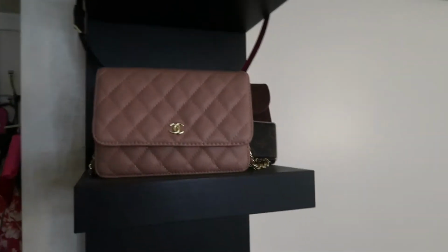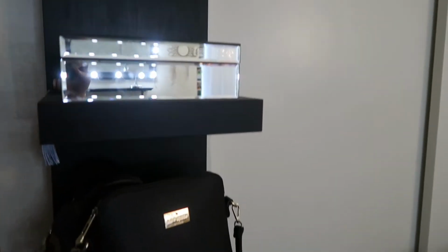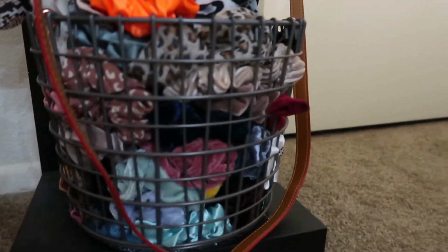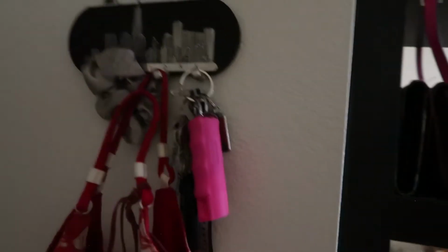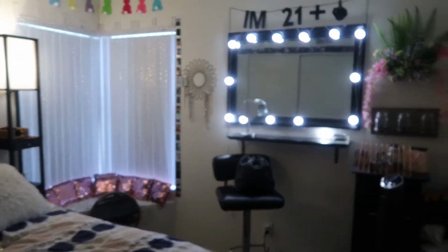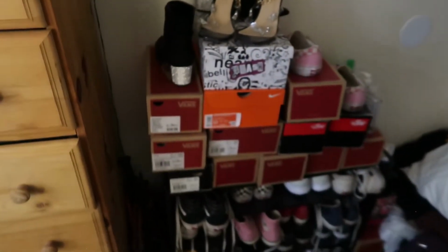Just some photos. My purse shelf. And scrunchies. So many scrunchies. And then, you know, my usual keys. Scrunchies. And then bags that are messy right now. That's my room tour. Room tour. Guess I should do one per year.